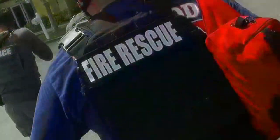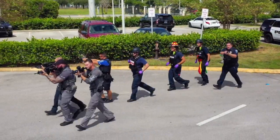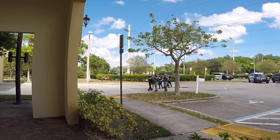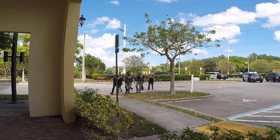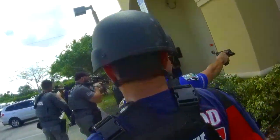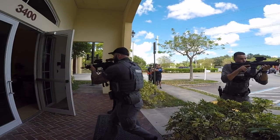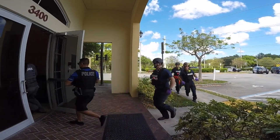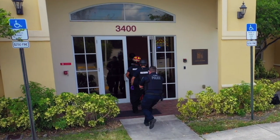Officers to arrive will be the contact team and will search for the killer. Once fire and EMS arrive, they will link up with police officers and enter the building as a rescue task force team. The police officers will provide force protection for the team. They will be operating in the warm zone, which is the area that is behind the contact team, which is operating in the hot zone.